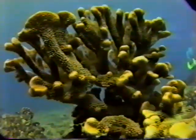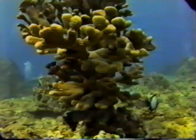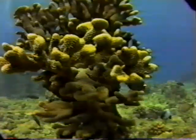This magnificent coral head is called a staghorn. What looks like a beautiful still life is, of course, alive. And dinner for the parrotfish, among others.